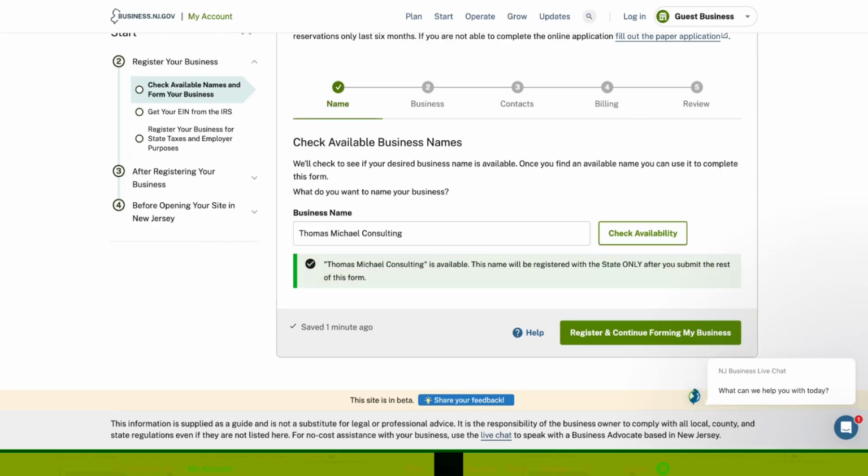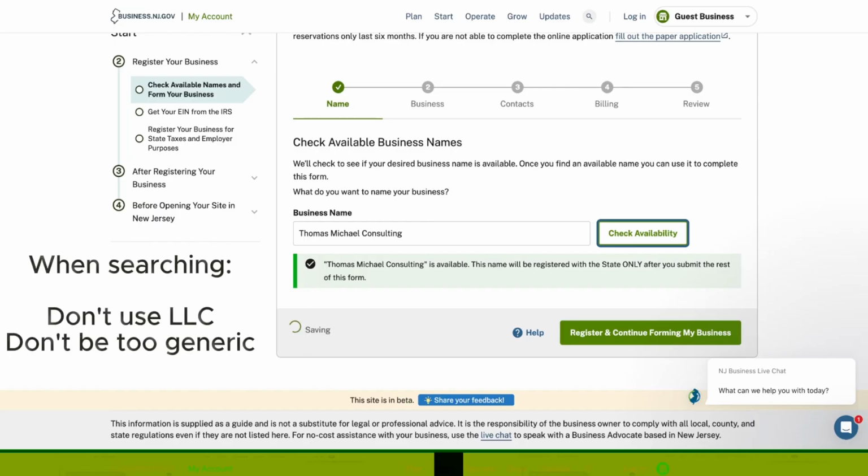Now, in that example, just using your first name is probably too generic. I'm just giving another example here, like Thomas Michael Consulting, your first and your middle, might be a little bit more specific. And also, don't use LLC when you're doing the availability search as well. That will also help.